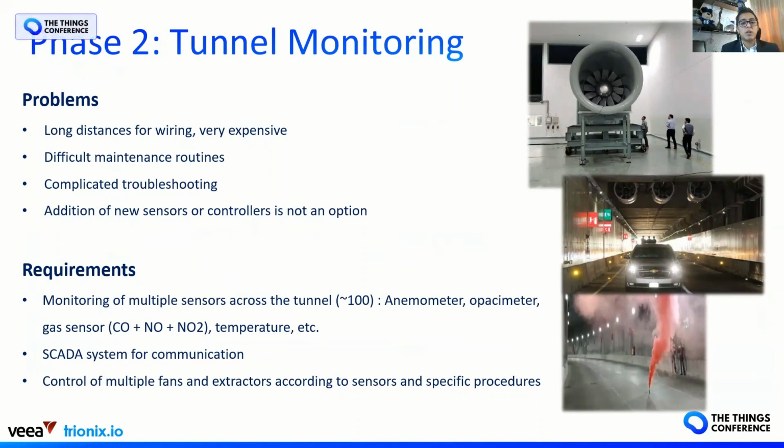The requirements of this project include the continuous, periodic monitoring of multiple sensors placed across the tunnel, approximately 100 sensors, including anemometers, opacimeters, gas sensors, temperature and humidity sensors, just to name some. Moreover, it required the development of a SCADA system for communication, which is in charge of getting the information from the sensors and controlling multiple fans and extractors according to specific procedures that are periodically verified by the client.